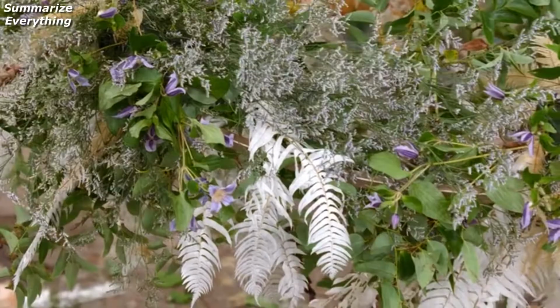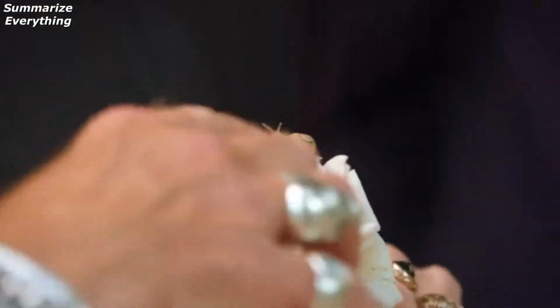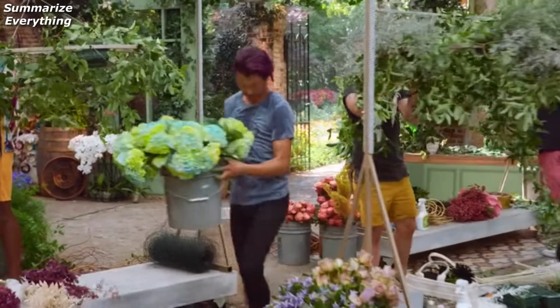All right. When would we do a floral chandelier? And usually it's for a wedding. So, I mean, this is what I would want at my wedding, especially these gorgeous garden moves. I am here to win.